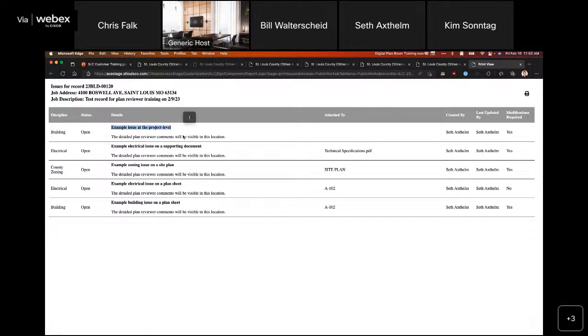Over here under details, we'll see a bold title. Every issue is going to have a title and potentially a detailed description right below. Over here under attached to, this lets us know what this comment relates to. Is it a specific plan sheet? Is it the site plan? Is it a supporting document? Or if there's nothing showing under attached to, it may be an overall comment for the project. And that general comment may ask me to make a change on all sheets, or maybe be a general question about the project, those types of things.